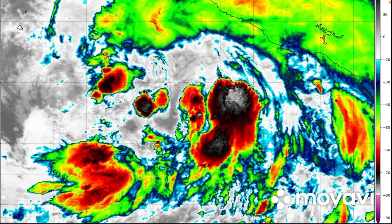Not too much intensity, only 5 miles an hour from my analysis. But you can see it has lost some convection, trying to bubble that back up. Looks like it's going to do that very soon, as it looks like it is trying to bubble even more convection back up. And it is still expected to become a hurricane later in the week.